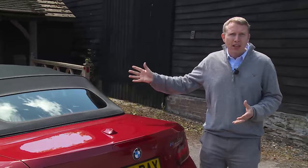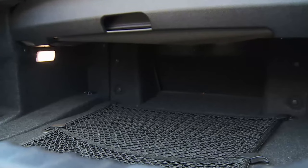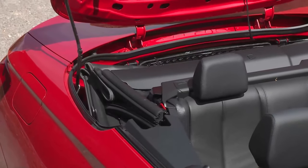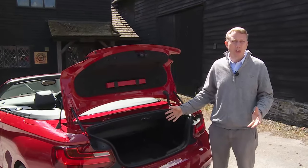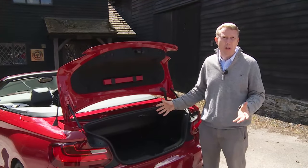With the hood up like this, you get a pretty reasonably sized 335-litre boot. That's 15 litres more than you get from a rival Audi A3 Cabriolet. This advantage disappears, though, if you retract the roof again. With the hood packed away, cargo room reduces to 280 litres, though that is still 30 litres more than the old soft top 1 Series model offered.